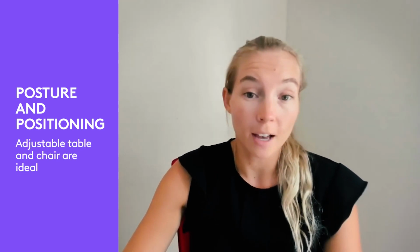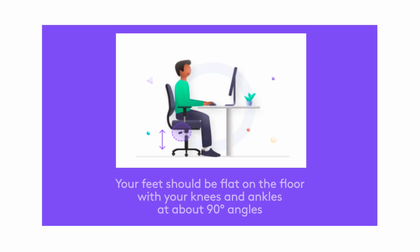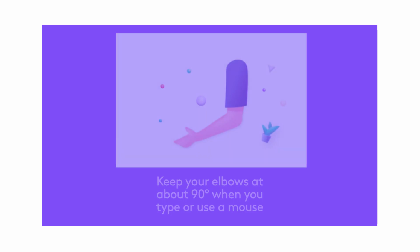Posture and positioning both in the classroom and at home. An adjustable table and chair are ideal, but no matter what your setup is, aim for the following guidelines. Firstly, feet should be flat on the floor with your knees and ankles at about 90-degree angles. Keep your elbows at about 90 degrees when you type or use a mouse.